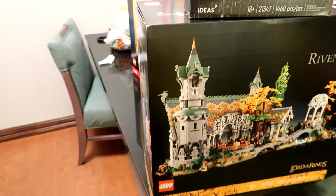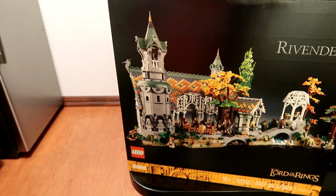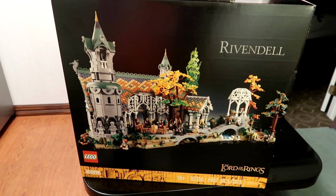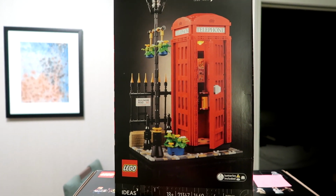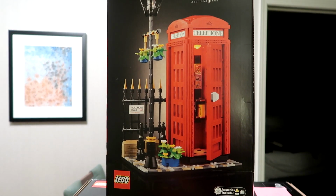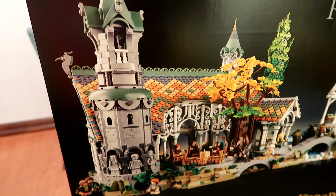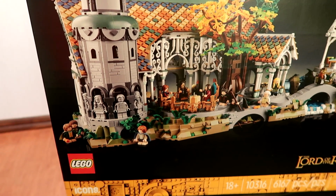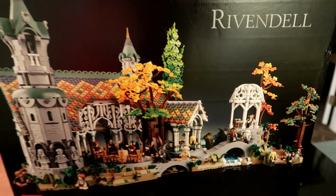So we got this one, we got Rivendell, which I'm totally pumped about. Was not expecting to ever get Rivendell, to be honest with you. Huge Lord of the Rings fan, but I didn't have any of the other ones, so I wasn't sure if I was actually going to get it. We got the Red London Telephone Box, the Lego Ideas series, which I'm really pumped about because that looks really cool. But yeah, Rivendell. Look at all the detail in that. 6,167 pieces. It's awesome. I can't wait to build that one.